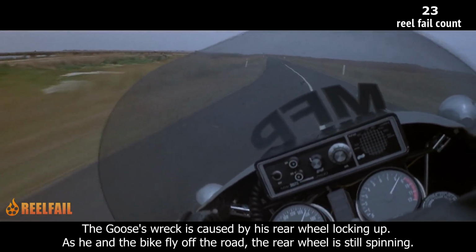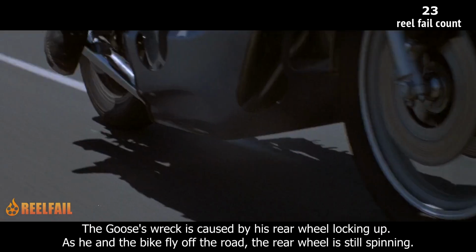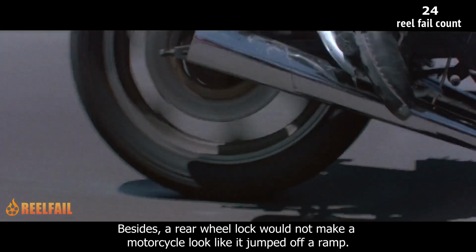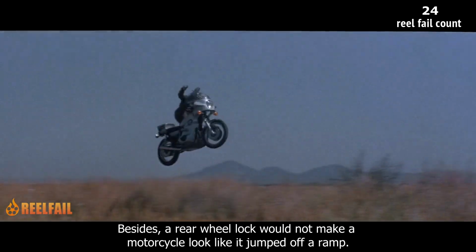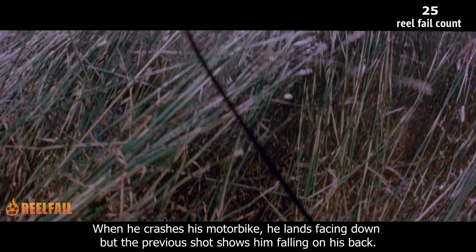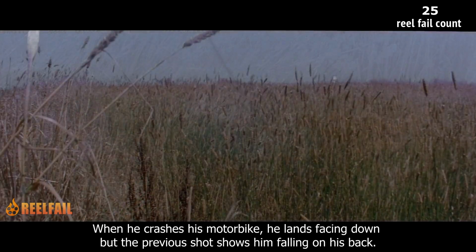The Goose's wreck is caused by his rear wheel rocking up. As he and the bike fly off the road, the rear wheel is still spinning. Besides, a rear wheel lock would not make a motorcycle look like it jumped off a ramp. When he crashes his motorbike, he lands facing down, but the previous shot shows him falling on his back.